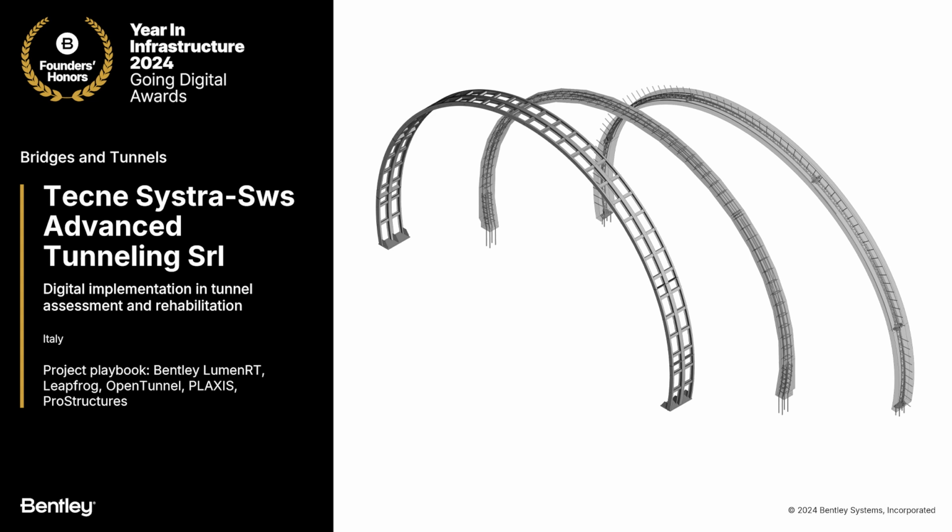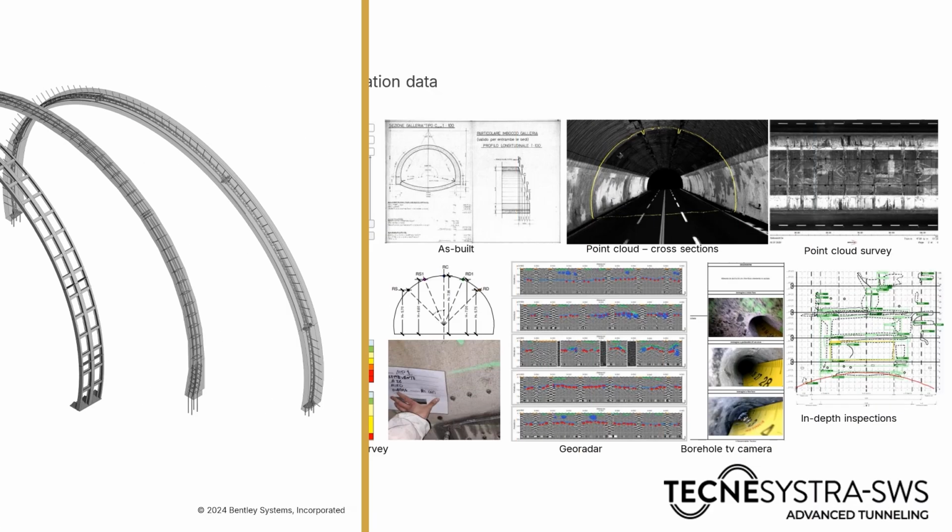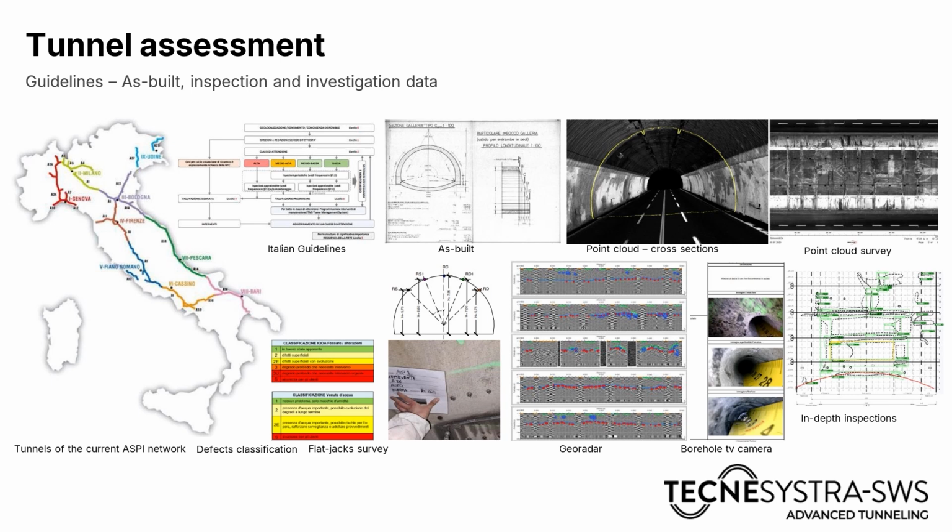I'm particularly grateful to Tecne Systra SWS Advanced Tunneling for their work with our young OpenTunnel Designer software, the subject of this Going Digital Award nomination. Their organization is a new combination, as they say, of the Tecne part of Gruppo Autostrade per l'Italia, leader in the design of motorway infrastructure in Italy, and Systra SWS, which has made the underground its core business at an international level.